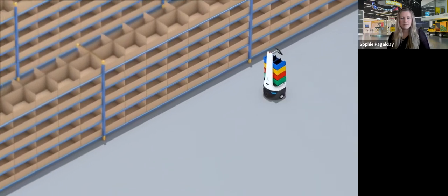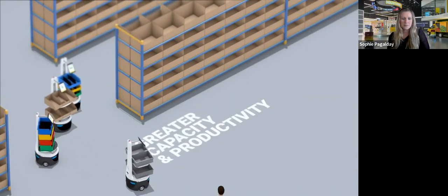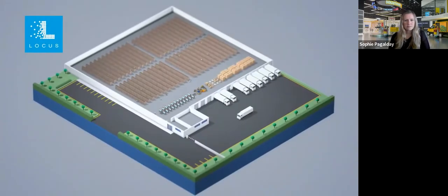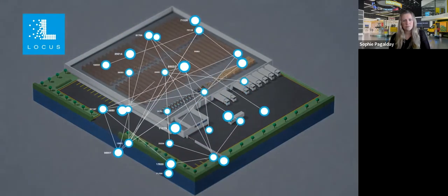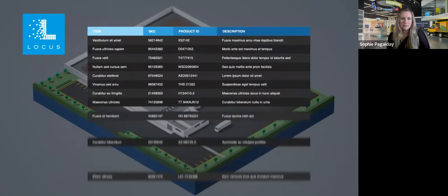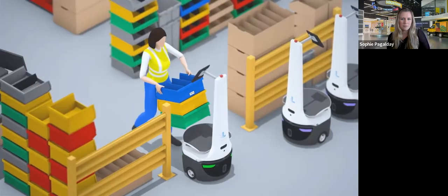Locus frees your workers from cumbersome carts, dramatically reducing wasted walking time. Locus uses multiple nimble robots that deliver greater capacity and productivity for your warehouse. Let's take a look at how Locus's multi-bot solution works. Locus's intelligent clustering algorithm continuously reviews orders from your WMS to maximize productivity and chooses orders to optimize work density. At induction, Locus directs the associate to use the optimal pick container.